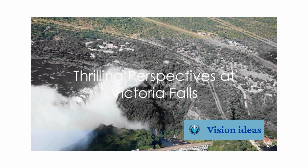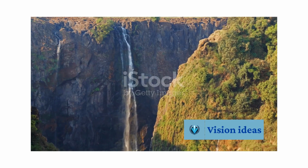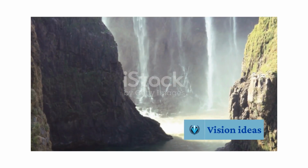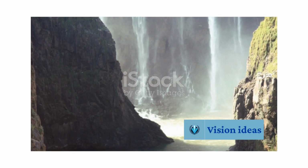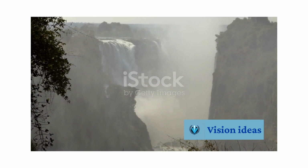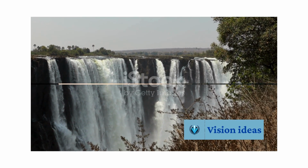For those with a taste for thrill, the Knife's Edge Bridge offers an exhilarating perspective. This slender bridge, perched at the brink of the falls on the Zambian side, provides heart-stopping views of the plummeting water. Be ready to embrace the drenching spray. Join us as we explore the falls, beholding magnificent views from both the Zambian and Zimbabwean sides.